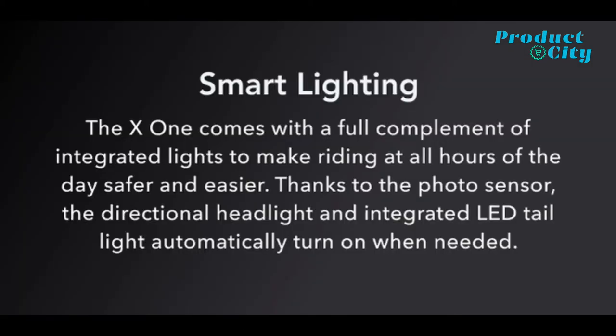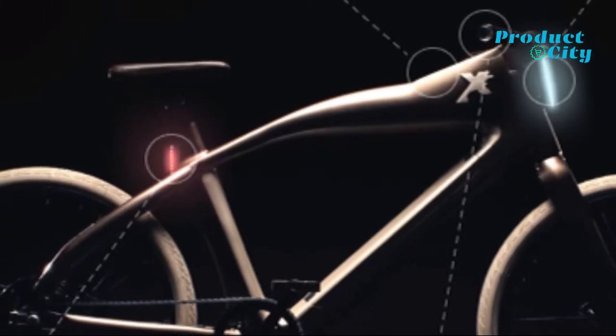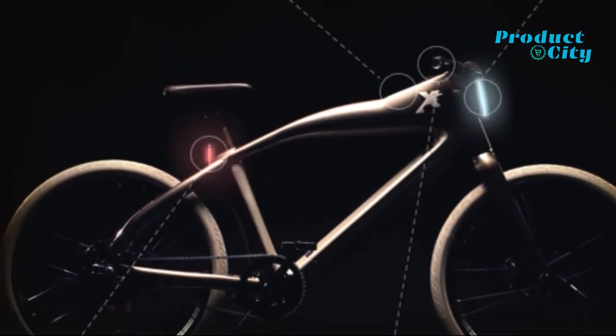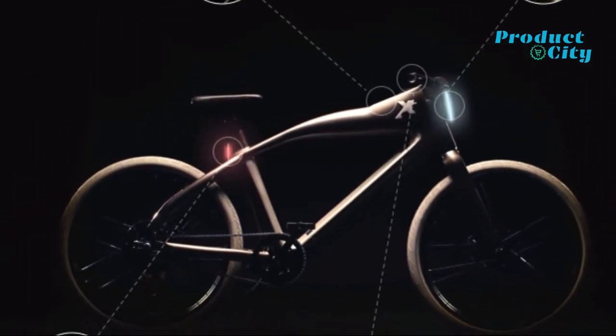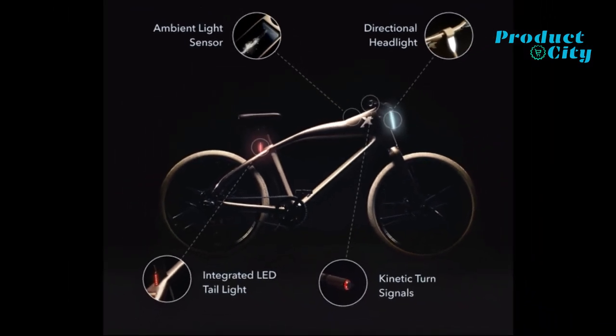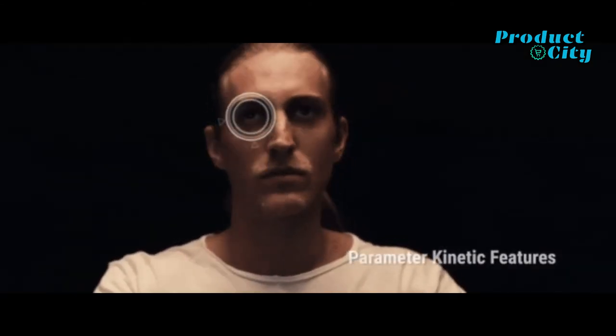Smart lighting. The X One comes with a full complement of integrated lights to make riding at all hours of the day safer and easier. Thanks to the photo sensor, the directional headlights and integrated LED taillight automatically turn on when needed. Turn signals can be activated manually or automatically via the GPS route or your body's movement as you reach an intersection.